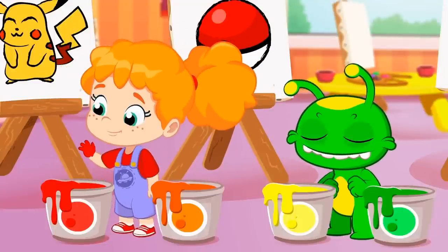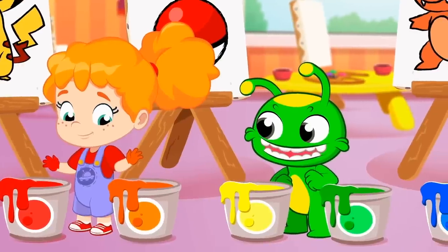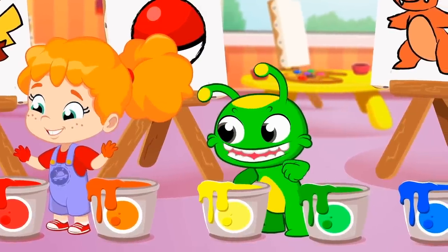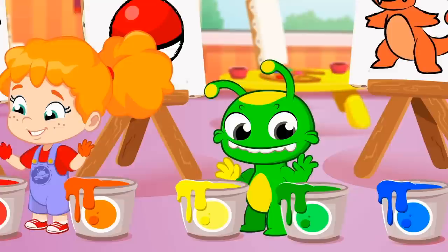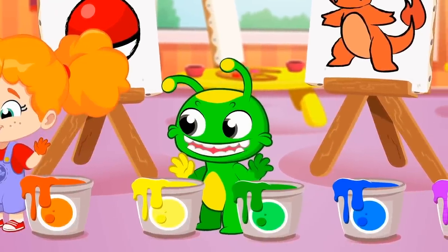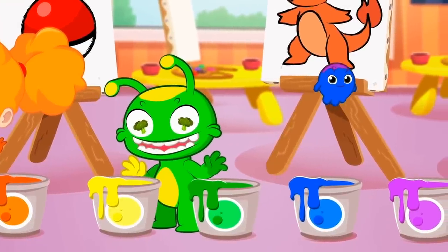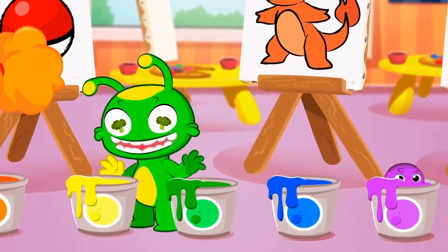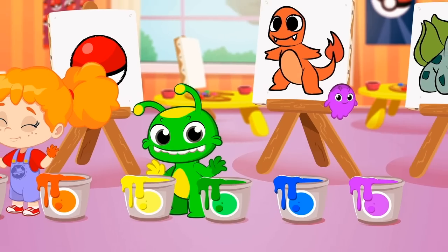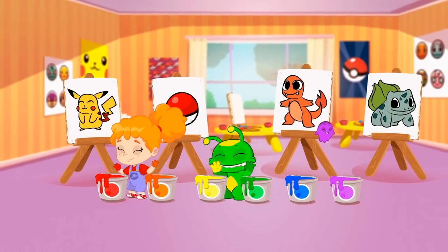Red, like Pokeballs. Orange, like Charmander. Yellow, like Pikachu. Green, like Bulbasaur. Sure, and broccoli. Blue, like Squirtle. And pink, like Jigglypuff. And like Pops. Learning is so fun!